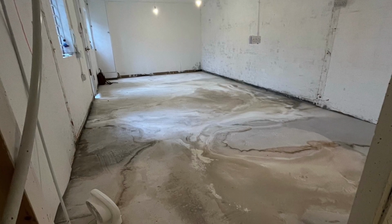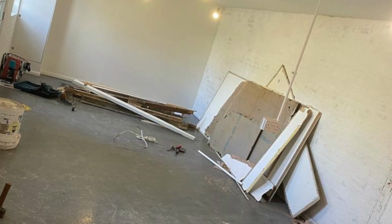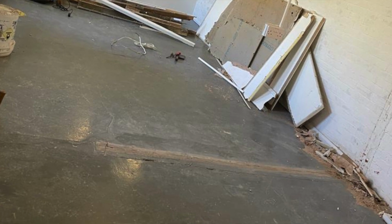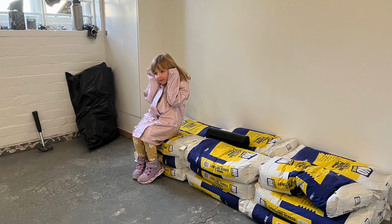It was a blank canvas. It was a shell. These buildings are really small. They're brick buildings used for workshops. So there was a whole extra wall in here. The floor was just a bare concrete floor. It was really uneven. It was cracked. So I spent the first 2 months of my tenure, when I picked up the keys, getting it ready.